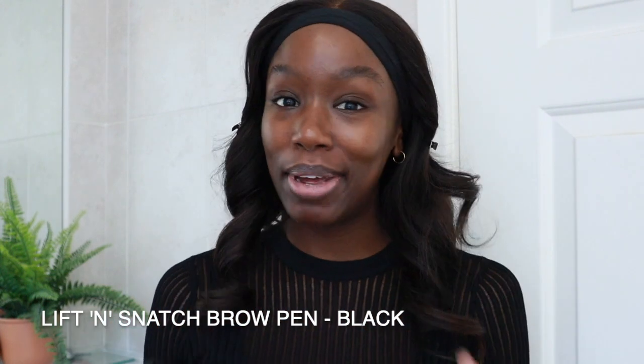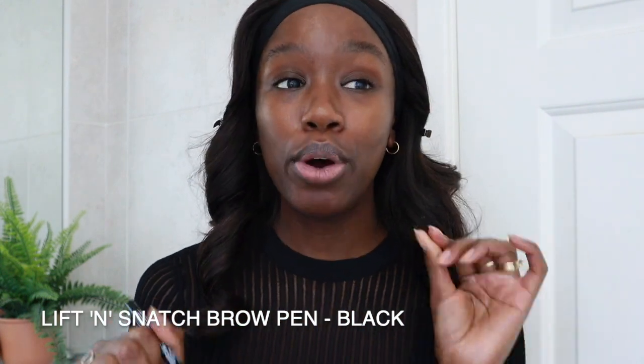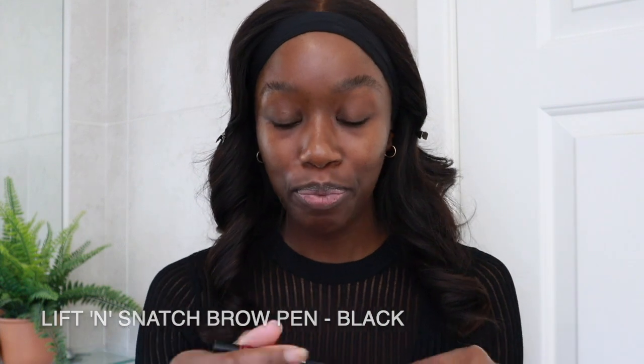And I don't say that about many things, but if you are a brow pen girly, this is the brow pen for you. Because, as I've shown in previous videos, I love the Glossier Brow Flick. That's what I normally use to do my brows. But then I saw someone talking about this, I bought it. This is like 10 times better than Brow Flick. I actually can't get over how good it is.